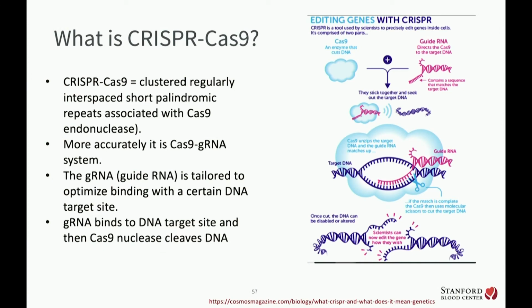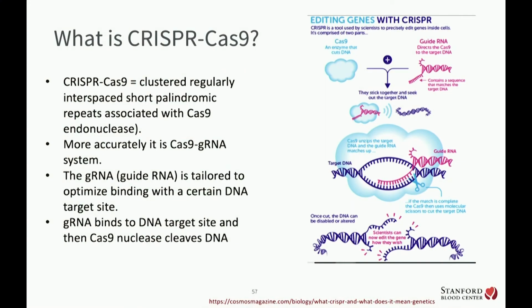So CRISPR-Cas9, what does CRISPR stand for? It means clustered, regularly interspaced, short palindromic repeats associated with the Cas9. And there's actually a very interesting story about how this was even accidentally discovered in the Mediterranean, looking at organisms in the salt. It was totally one of these by accident. They discovered this thing that now is like revolutionizing medicine. So when we hear CRISPR, it's really referring to this Cas9 gRNA or guide RNA.